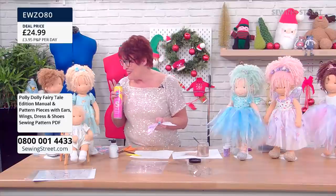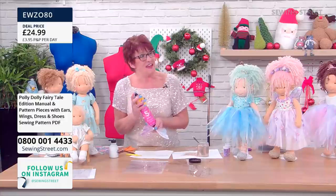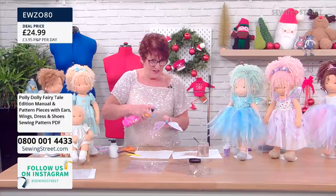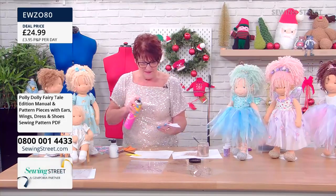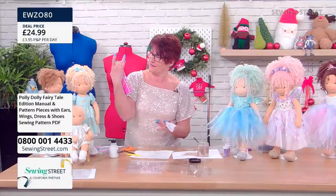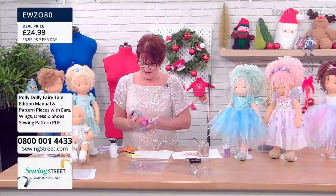Oh, hang on, what we got now? Now we've got hairspray. So the next day, when your glue's dried, you need to seal the glitter, because otherwise the glitter might crumble off a bit. So you just take hairspray. Is it just normal everyday hairspray? Normal everyday. It can be any sort of hairspray.